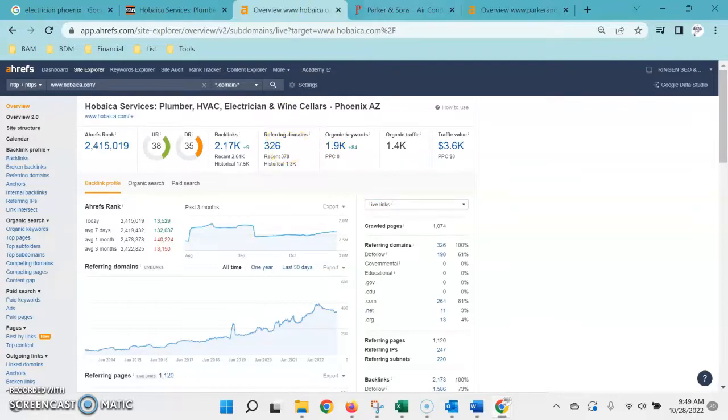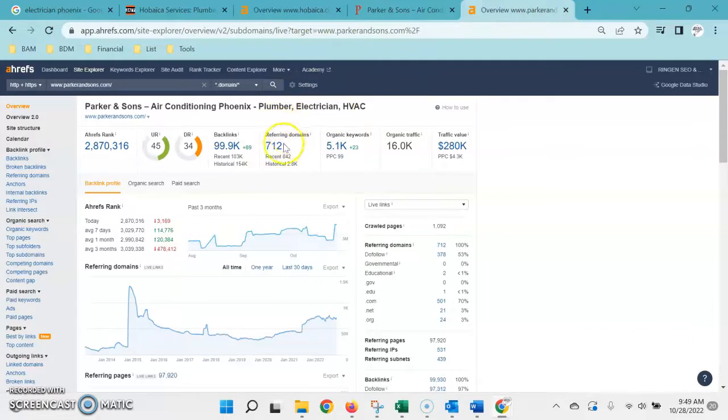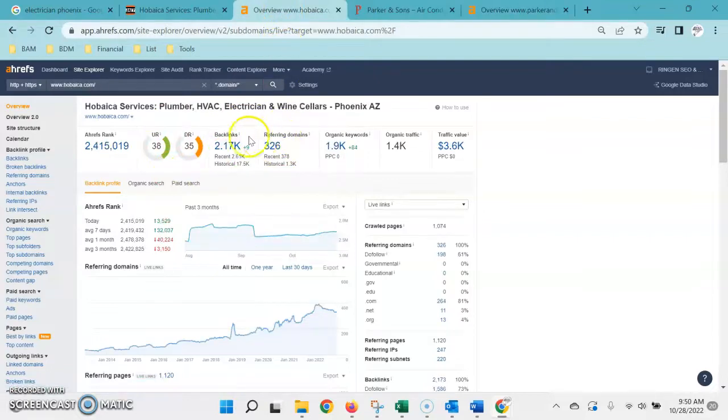Now you can see based on the number of domains or websites that have created links to this competitor, why Google is sending more trust and has more authority on their website and therefore lists it first. But there's just something to note here: it's not just about the sheer number or quantity of these links. It also has a lot to do with the quality.